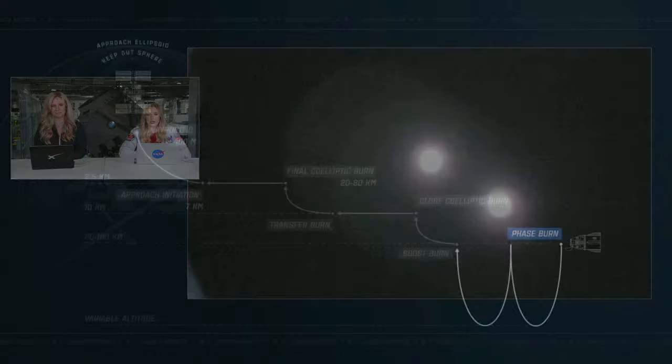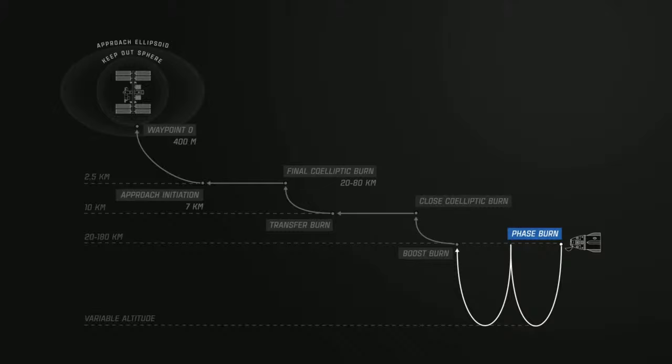This was the first of 5 major burns required to raise Dragon's orbit and position it for approach to the International Space Station. Dragon raised its orbit using the Draco thrusters over the last several hours as it chases down the International Space Station. And just a few hours ago, the boost burn took place at 6:31 a.m. Pacific time. The boost burn put our crew in an orbit where Dragon's apogee, or highest point, will be 10 kilometers lower than the station.